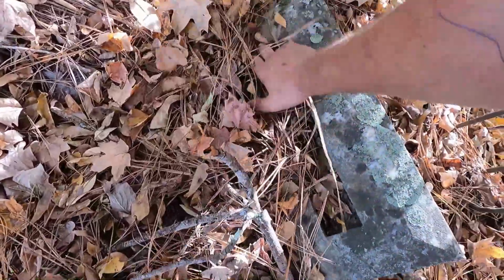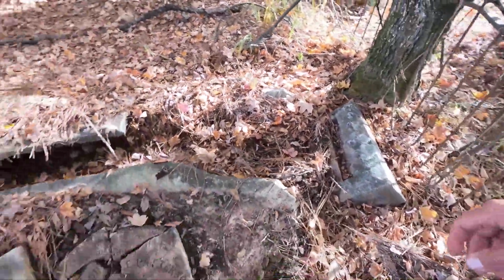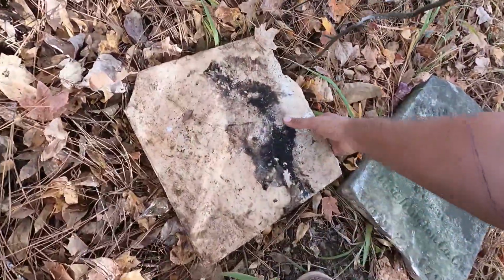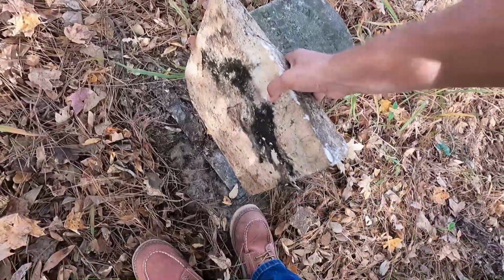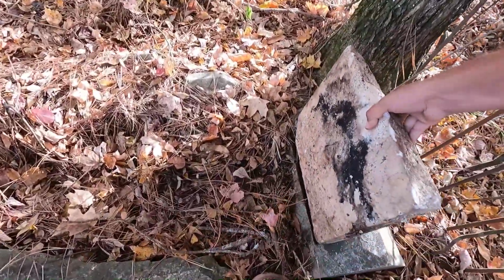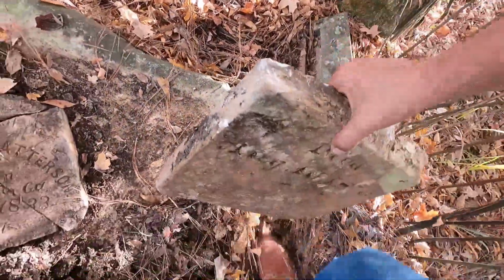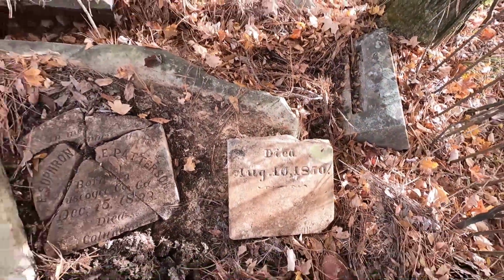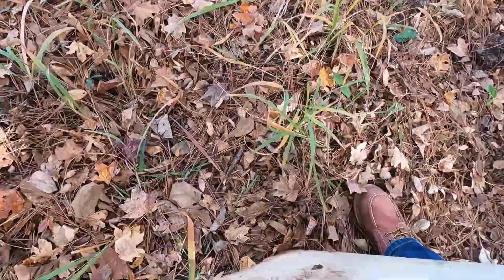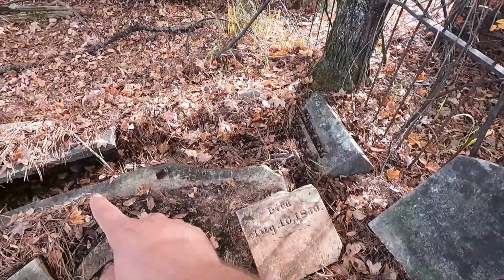I'm trying to see which one goes where. We're going to do a little bit of investigative work here, because I believe that this one, because if you, oh man, don't drop that. If you look here, that obviously didn't break off of there, and this is complete on the bottom, but it is a match for this right here. So this headstone belongs with that grave right there. There we go. So Britannia Robertson belongs right here in this false crypt.